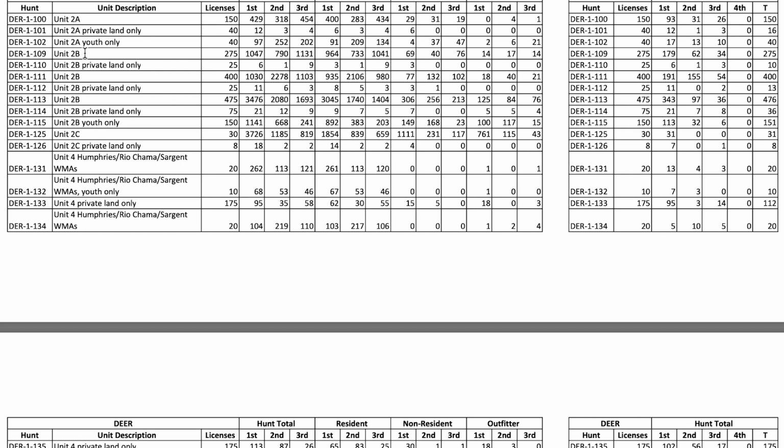Let's look at DER-1-109, Unit 2B. We see that there were 275 licenses available for that hunt. When it says hunt total, you'll see first, second, and third. These are the amount of hunters that applied for this hunt on their first choice. So you see 1,047 hunters had Unit 2B, the code DER-1-109, as their first choice hunt. 790 hunters had it as their second choice hunt, and 1,131 hunters had it as their third choice hunt.